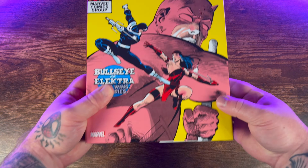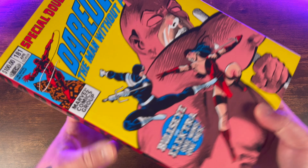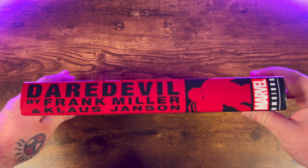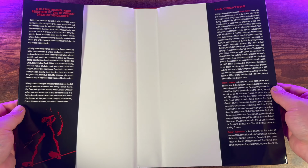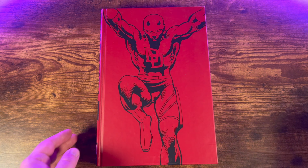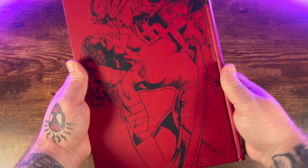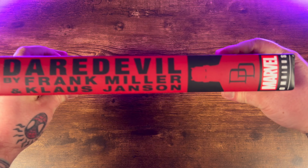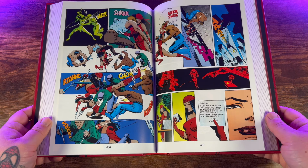So hyped we finally got this Daredevil by Frank Miller and Klaus Janson omnibus reprint. This is the direct market variant cover with the artwork from issue 181 of Daredevil on the spine there. Very similar to what it used to be, the Marvel Omnibus logo still at the bottom. On the inside of the dust jacket, you have on the left-hand side a synopsis of this run, and on the right-hand side, the creators. You got Daredevil jumping at you on the front, and Elektra and Daredevil on the back, and then you have, similar to the dust jacket, the spine art on the inside of the actual book here.